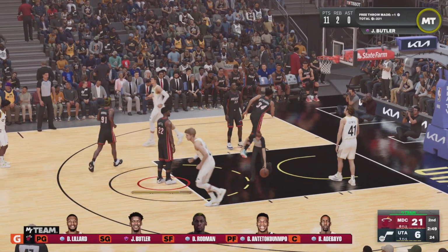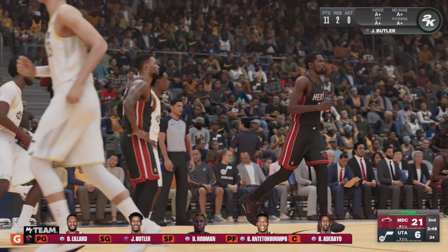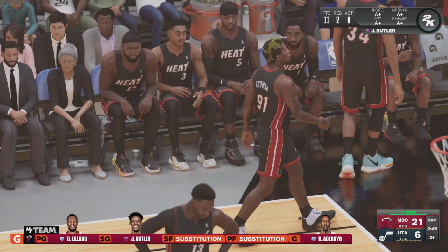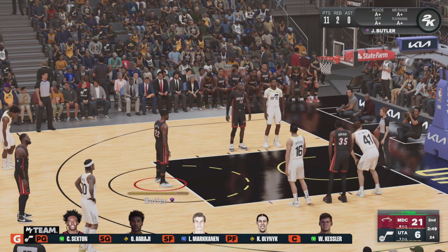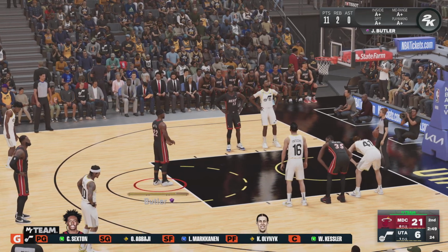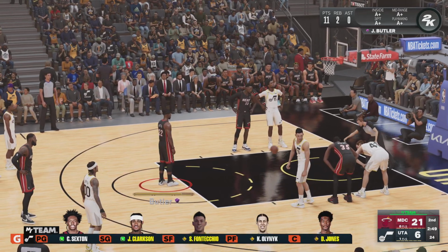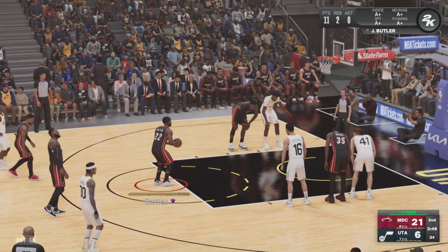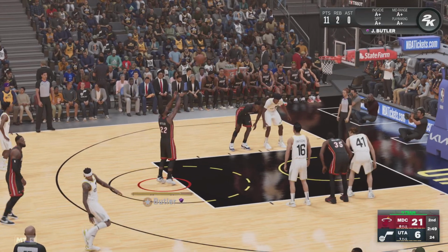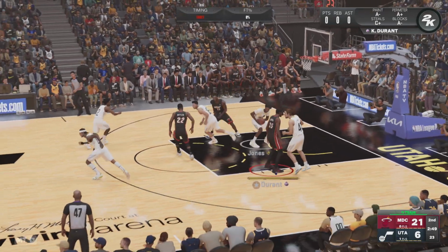Jimmy Butler's work ethic is really impressive. I mean, it seems like he never stops improving his game and looking for ways to be more effective on the floor, and that's why he's been as good as he's been so far in his career. Here's what Miami's going with right now. Kevin Durant, he's checked in for Antetokounmpo, and James subbed in for Rodman. So he hits 1 of 2 from the stripe.